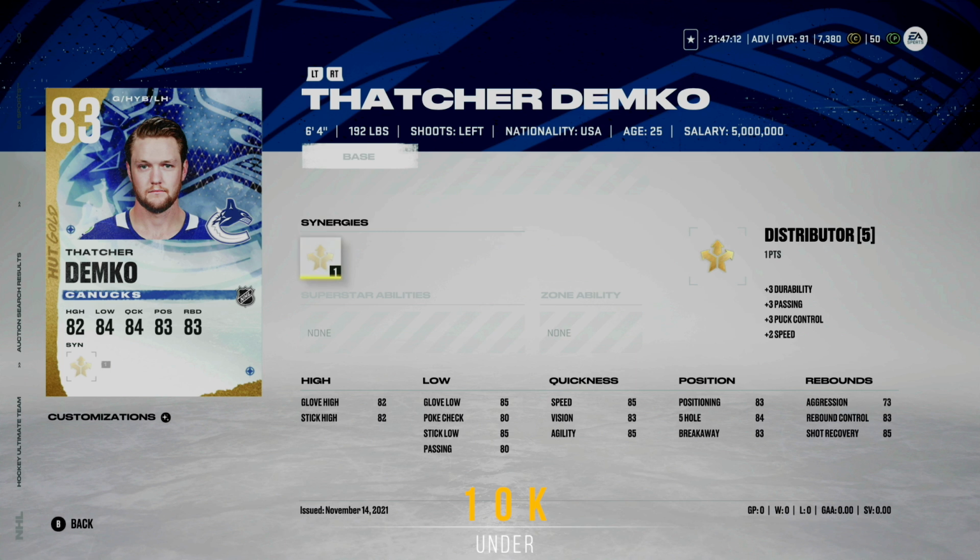So it's great to have your starting goaltender with a synergy that you're also going to be using. The three key stats that I normally look at when it comes to goalies are the glove high, the speed, as well as the aggression. I like to have aggression lower. I know that sounds maybe counterintuitive, but that means your goalie is going to take a little bit less chances and he's going to stay in position. So at 73, that's actually pretty good. That is something to keep note of.